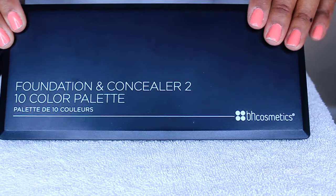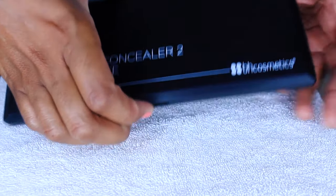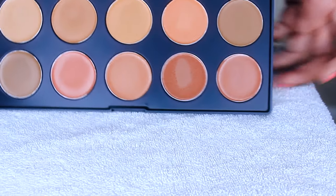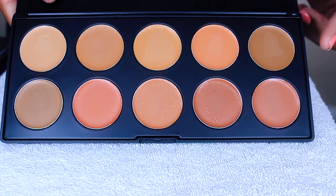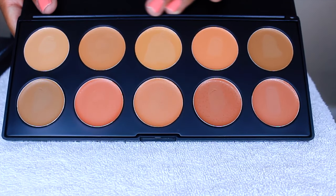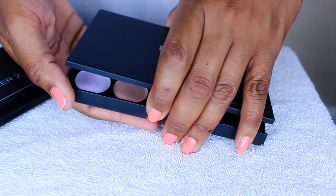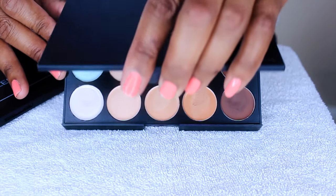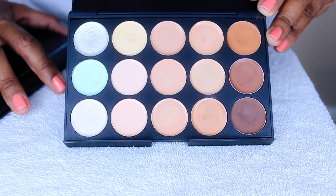The next palette I have is from BH Cosmetics. It's the Foundation and Concealer number 2. This is their 10 color palette. Now what I like about this palette is it has a lot of different shades for different undertones and skin tone shades as well. The last palette I have is from Coastal Scents. This is the Eclipse palette. It's got 15 concealer shades. All different variety of shades are included here.